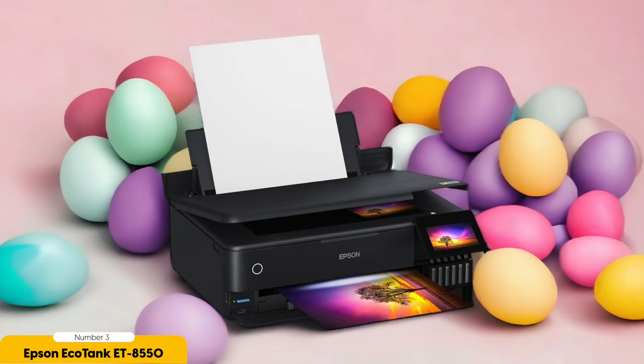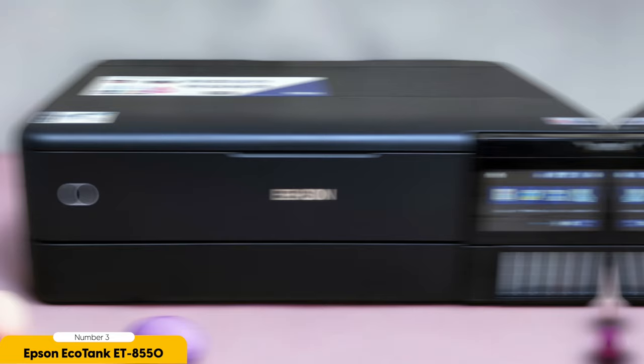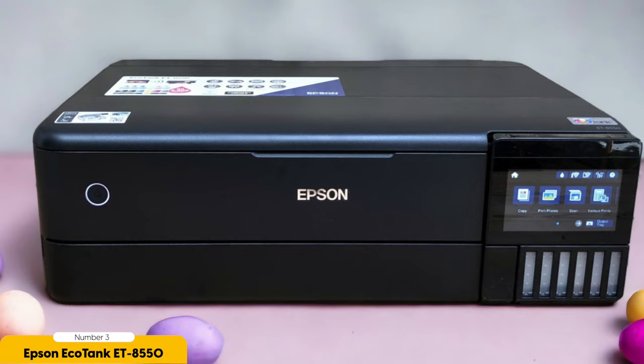The ET8550 features a user-friendly interface with a large colored touchscreen that makes navigating through the printer settings and functions a breeze. It also has a built-in SD card slot, so you can easily print your photos directly from your camera's memory card without the need for a computer.